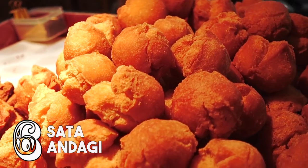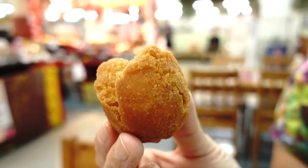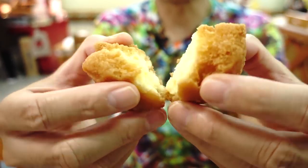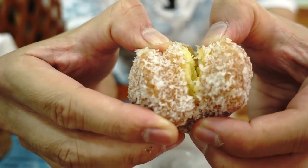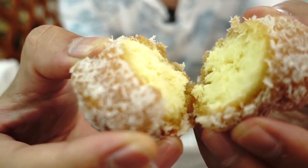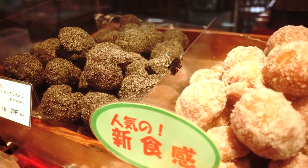Next is sata andagi, and it's one of my most favorite things in the world. Oh my god, they are so good, especially when eaten fresh from the fryer. They are Okinawa's answer to the donut, but they are much simpler and not as sweet, which makes them so easy to eat, and it is hard to stop eating them. You'll find these all over Okinawa, so it's fun to try them from different shops to find which one you like best. I love them so much.